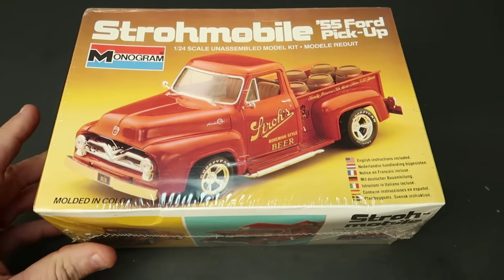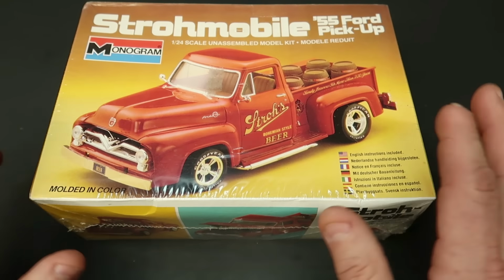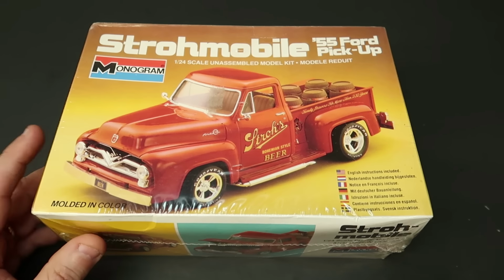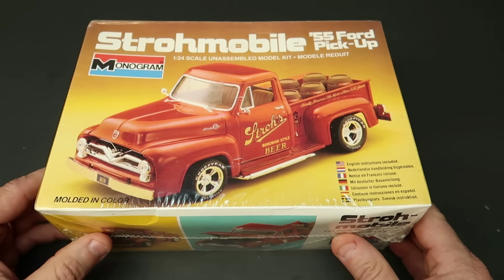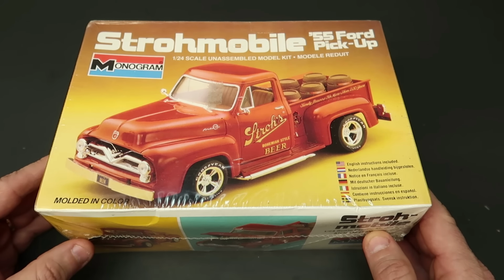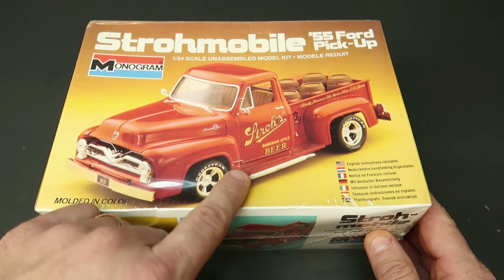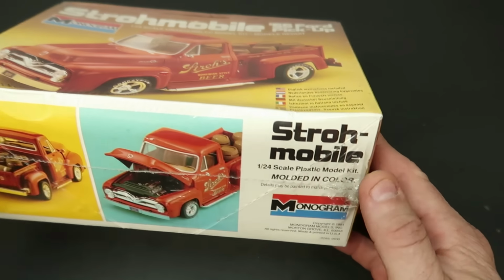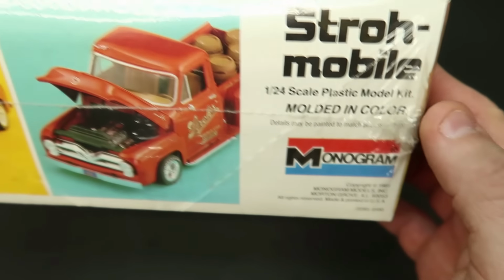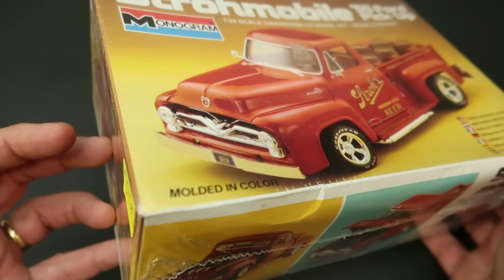Next, and these next two are also from the same guy. Got another one of these, which is super cool. Got the Stromobile. He had $27 marked on that, and I would have given him the $27 for it. These trucks can go pretty pricey if you're looking on eBay and things like that. Now the truck itself is obviously that 55 truck that a lot of guys built as the USAC build. But this one comes with the barrels, which I think are the same barrels that would come with the beer wagon. But anyway, I don't know what shape the decals are in. This is a 1981, but I would really like to build it just like that. I think that's too cool. So got that one. Again, he had it for $27.